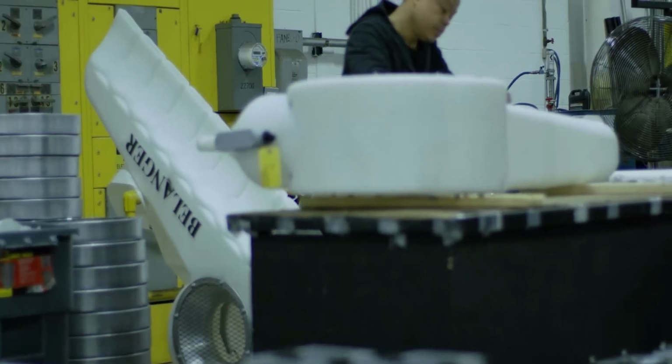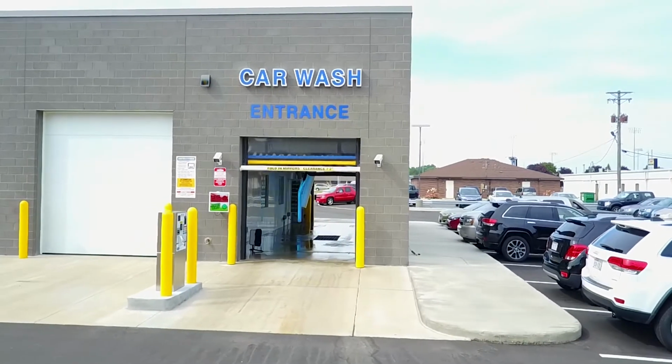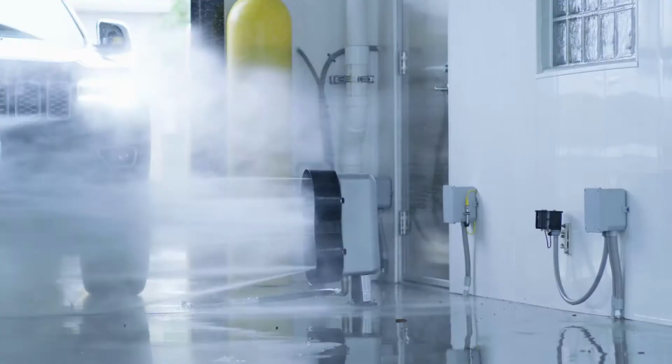Every Kondor purchase is backed by Belanger and its network of trained distributors and technicians. We invite you to explore how the Kondor can maximize your wash's profitability while minimizing your investment risk.